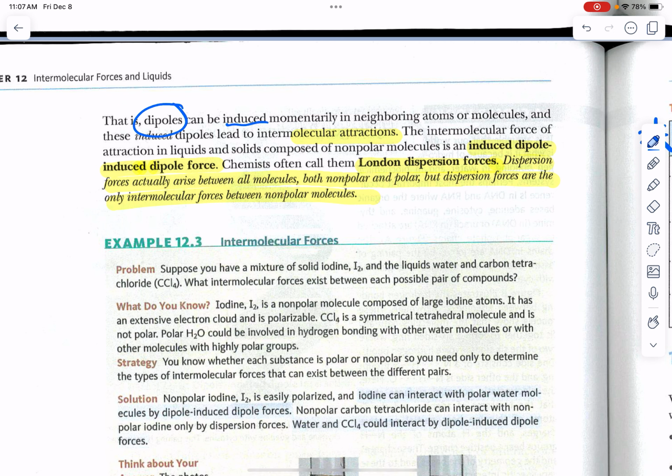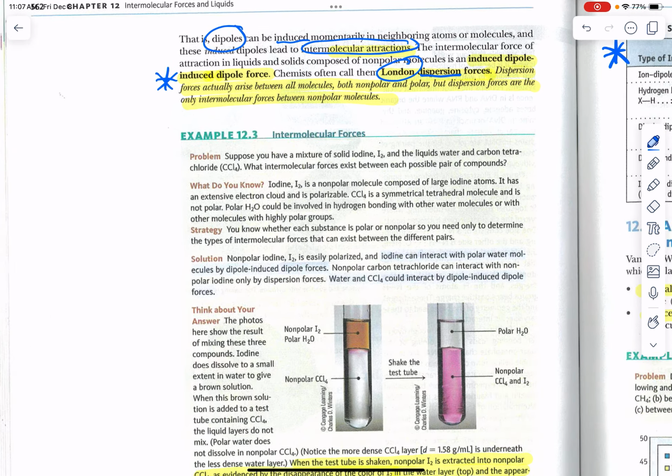That's when it gets induced. And then, of course, as a result of that, you can have your intermolecular attractions. You can now have your van der Waals forces. In this case, the particular van der Waals forces, again, are induced dipole. Sometimes they're called dispersion interaction forces. Sometimes they're called London forces.